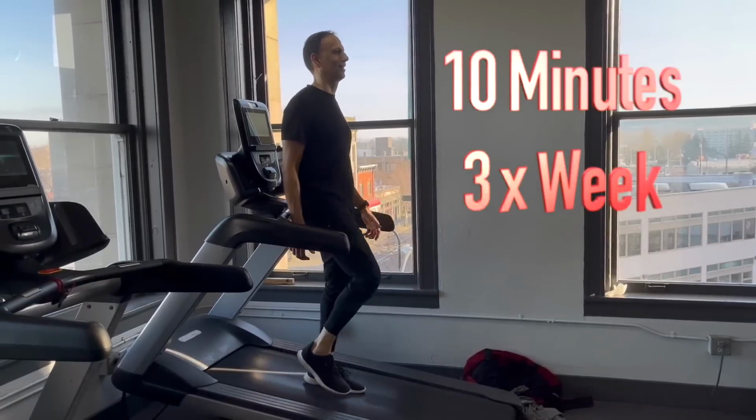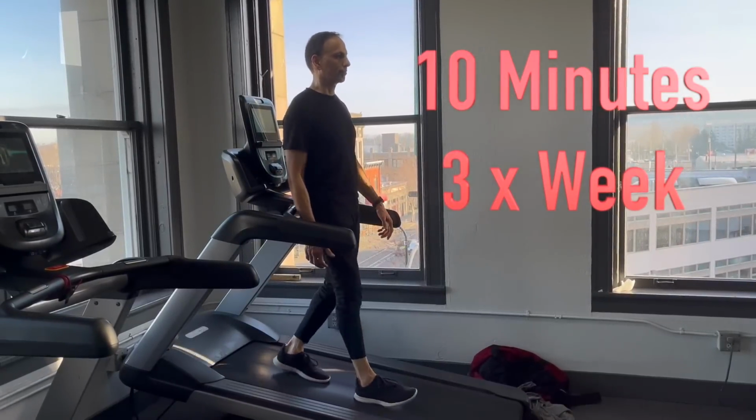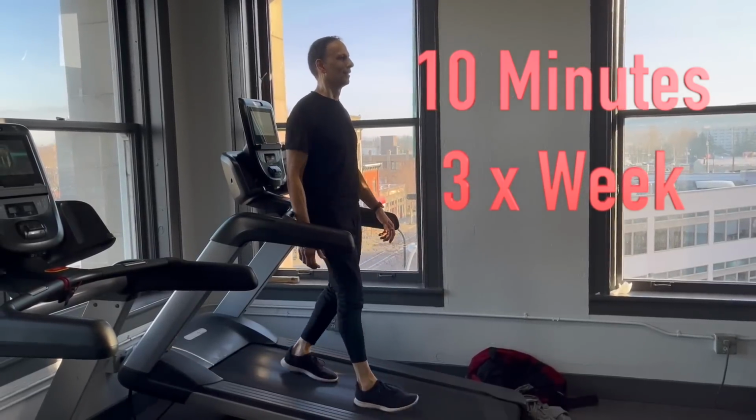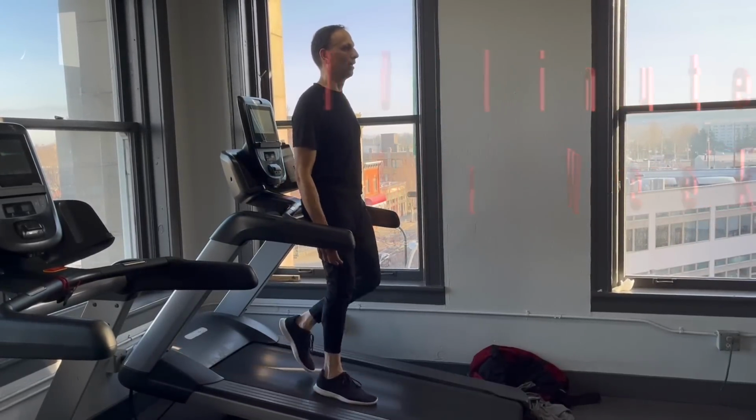Make sure the treadmill has handles and start very slowly, but you're going to start basically walking backwards on a treadmill. And I recommend 10 minutes 2 to 3 times per week. As you get more comfortable, you can let go of the railings and start walking backwards without that. You can also increase the speed as well. And you'd be surprised after 10 minutes of walking uphill backwards how much your quads are going to start burning.